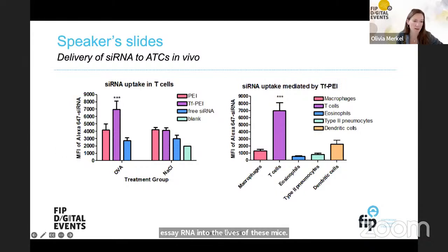And we saw that in the T cells, really having transferrin modified PEI as the nanocarrier for the RNA brings a big benefit, because if we compare to blank and untreated animals, and so these are just the T cells that we obtained from the lungs of these animals, there's of course a certain autofluorescence. And if we compare to free siRNA, of course the RNA is not efficiently taken up, as I mentioned to you already. But in healthy animals, there's also no difference, no matter if we use transferrin modified PEI or just PEI, because they don't have a lot of transferrin receptor expression on their naive T cells.